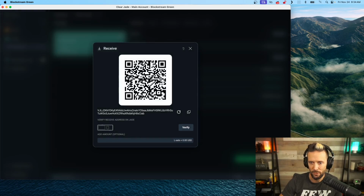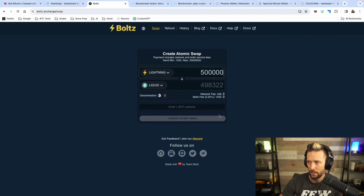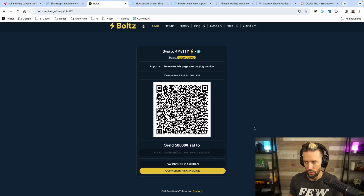Okay, I'm going to jump over to my Blockstream Green or whatever Liquid wallet I'm using. I'm going to hit receive, even though you can't see the button. You get the point. And I'm going to grab an address here. I'm just going to copy it. I'm going to jump back and paste it in. Okay, so there's my address. I'm going to hit create atomic swap. That's going to bring up a Lightning invoice for me.